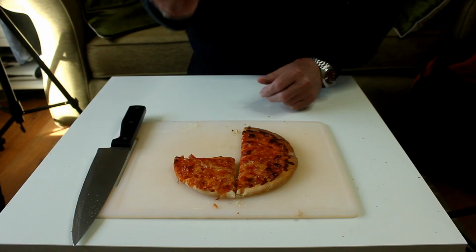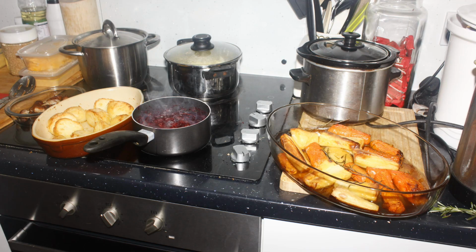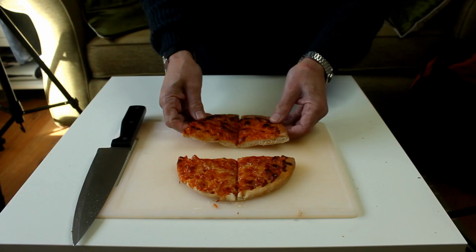3/4 of a pizza. 4/4 of a pizza. There are lids on the 3 large pots. You are filling another glass of beer. You are holding 2 halves of a pizza.